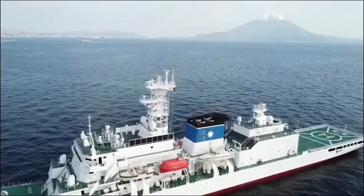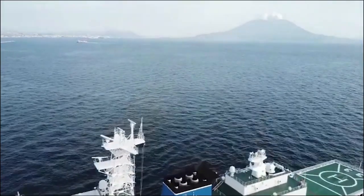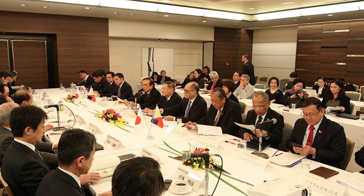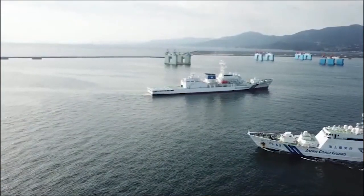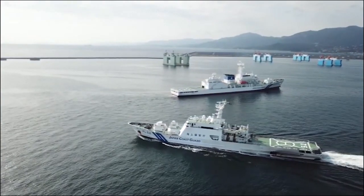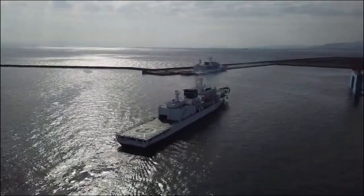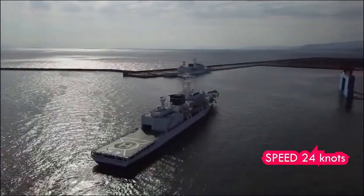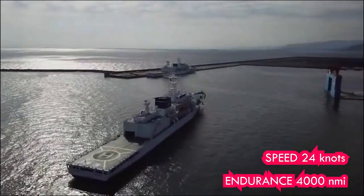The acquisition is funded through a loan provided by Japan International Cooperation Agency, JICA, under the Maritime Safety Capability Improvement Project, MSCIP, for the Philippine Coast Guard, PCG, Phase 2. According to Mitsubishi Shipbuilding, the 94-meter MRRVs will have a maximum speed of not less than 24 knots, and an endurance of not less than 4,000 nautical miles.